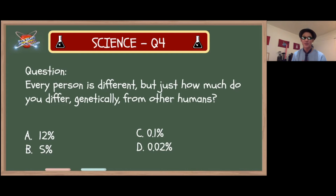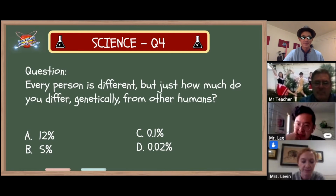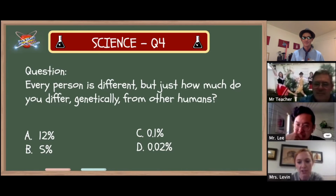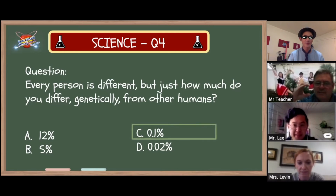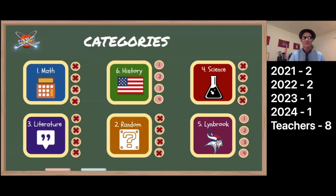But teachers, you have an opportunity to steal this point. Mrs. Levin? Yeah, I'd like to go with C. What do you guys think? Yeah, I would say C. I think 90% of DNA is just primer material. Well, we share so much DNA with all kinds of creatures, not just other humans. So it should be a small number that is different, right? Yeah, the small number that they didn't guess. I go with final answer. Okay. C, 0.1%, that is correct. Come on, Anshul, you just need that 0.1% of confidence.